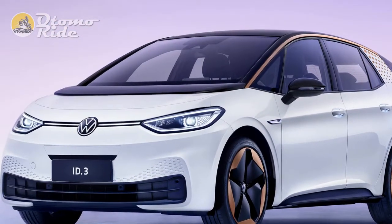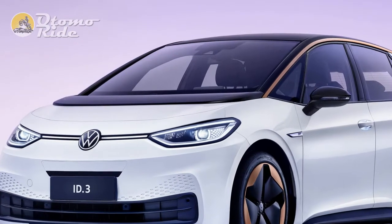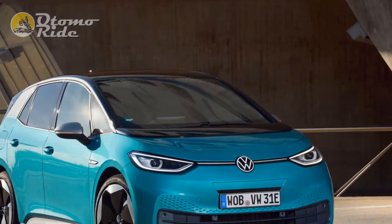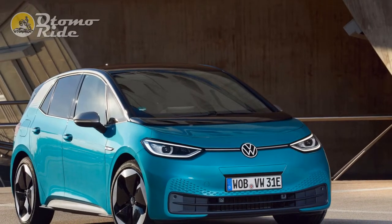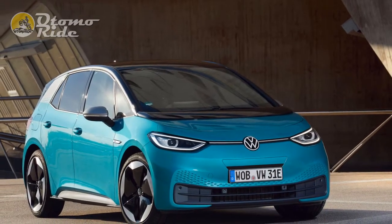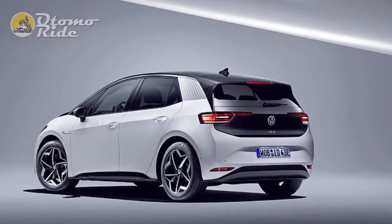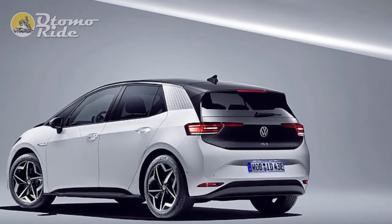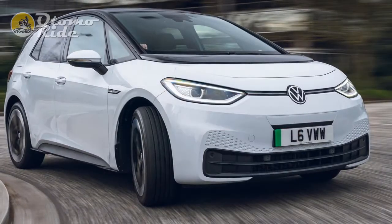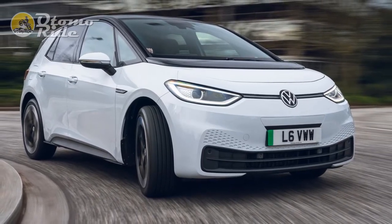Most ID.3s come with steel aero wheels, which I think look cheap, so I've splashed out £650 on 18-inch two-tone Derry alloys that go nicely with the Stonewashed Blue metallic paint, £645, and standard black roof and tailgate. The other option I've added is a heat pump, £1,000. This is an energy-efficient way of heating and cooling the cabin and reduces the climate control system's impact on the car's range. It also allows me to warm up and demist the interior remotely before I set off on a journey.